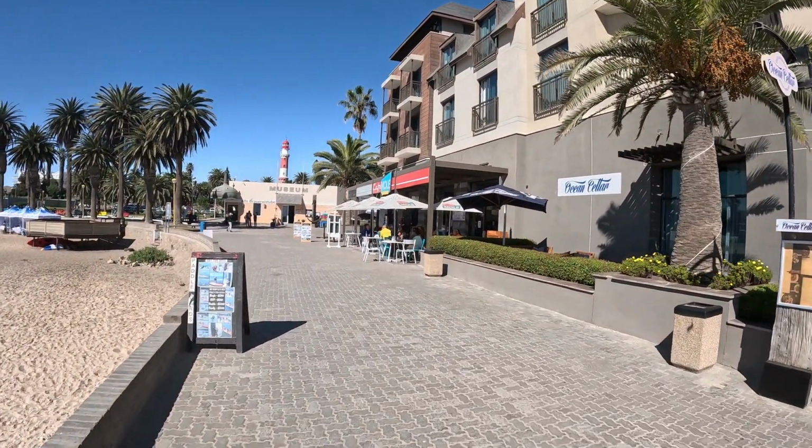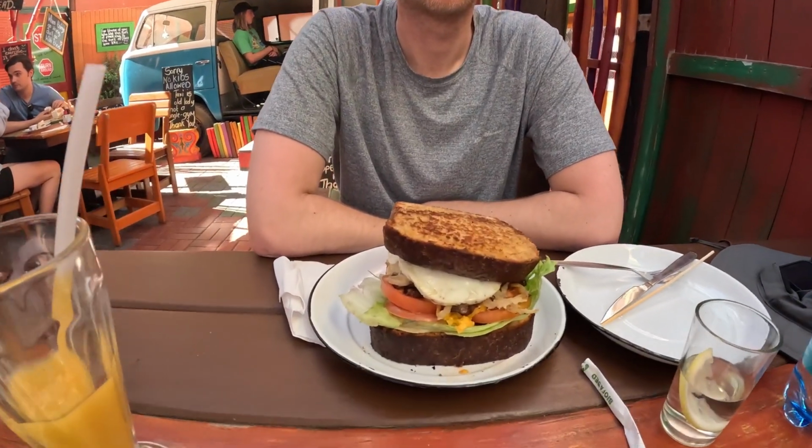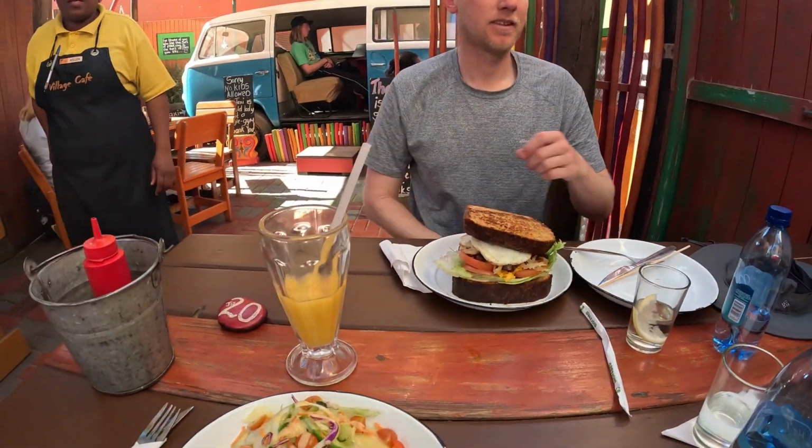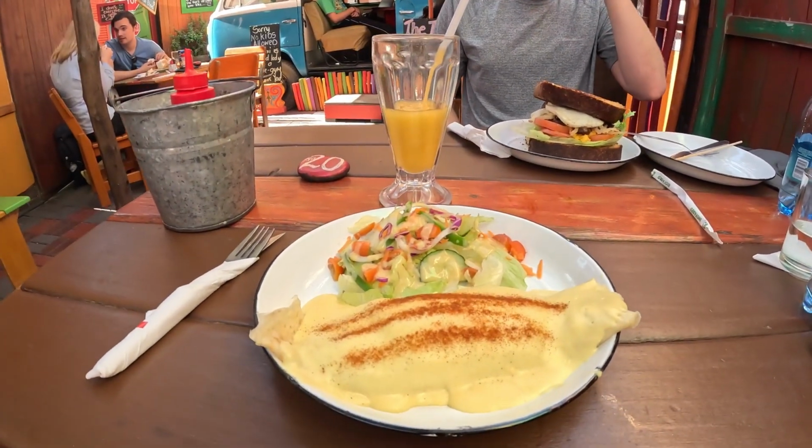Got lunch at a cafe where I got this huge sandwich they called the Terminator, which I think I underestimated the size of a little bit, but that was quite good. And then we booked a tour in the afternoon to go quad biking, and that was a ton of fun.